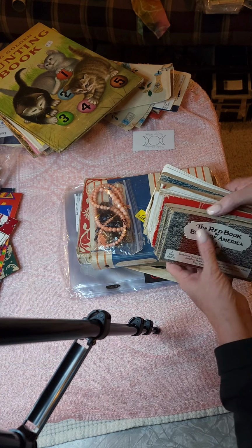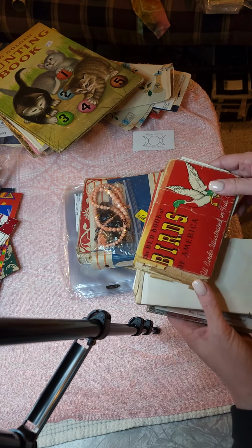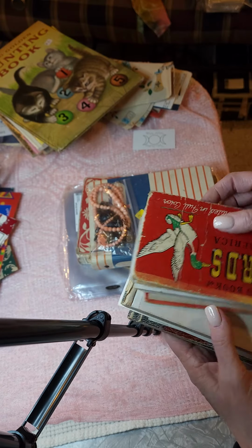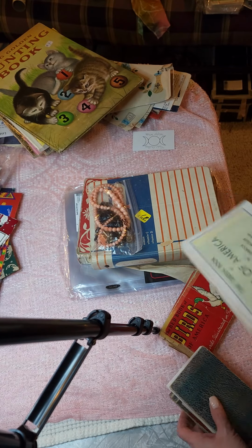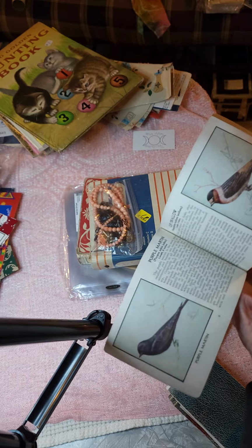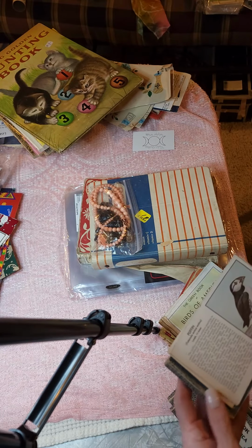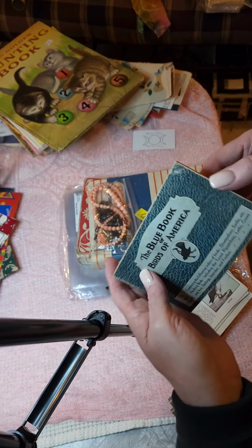So a few videos ago, you saw that I had found the Red Book of Birds. And look what I found. This is older than the one I had. So here's the Red Book of Birds, the Green Book of Birds with no cover, but that's okay. This is what is in these books. So cool. Here's some that have fallen out. Here's the Blue Book of Birds.